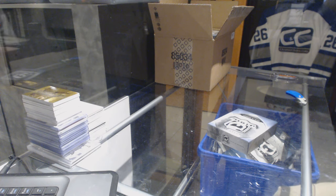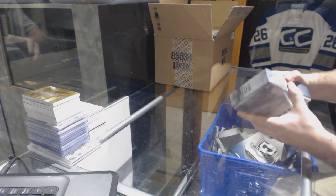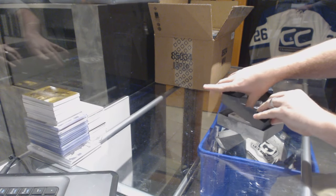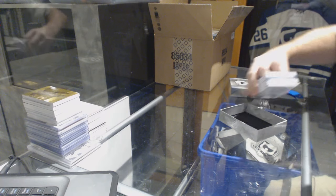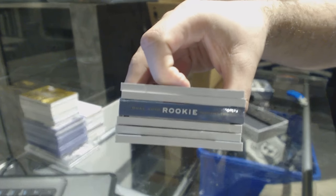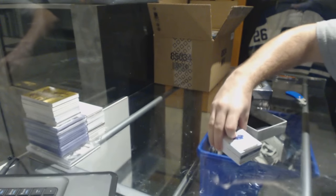Something McDavid, property of Gretzky, the show. Ooh, a show autographer. Well, we start off with a nice booklet in the first one. Here you go. We've got a dual auto rookie booklet. How exciting.